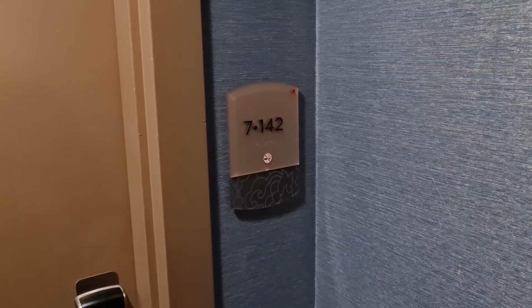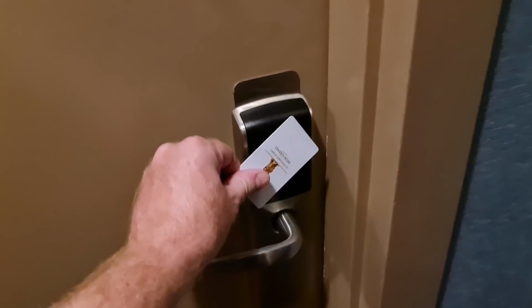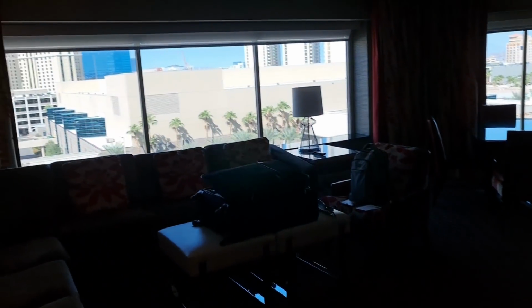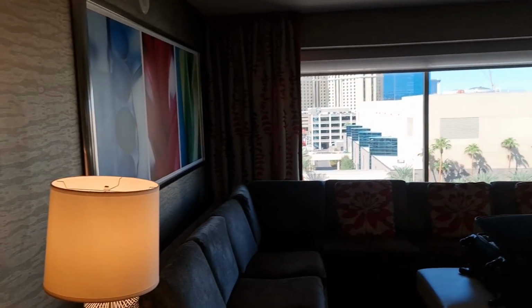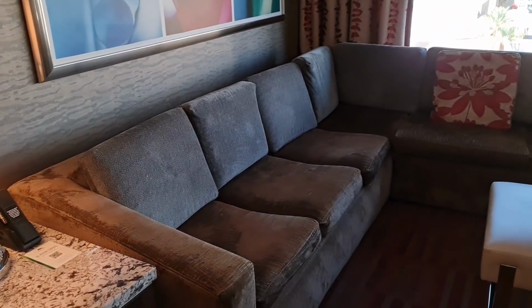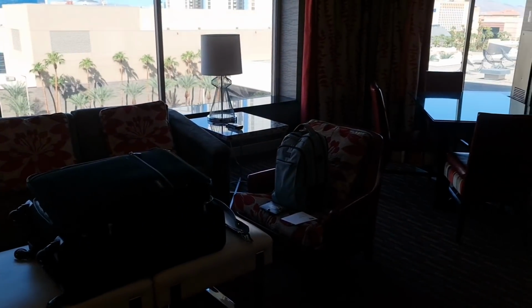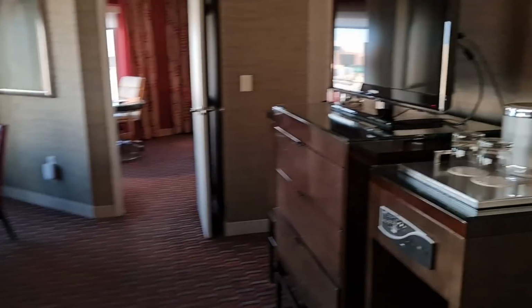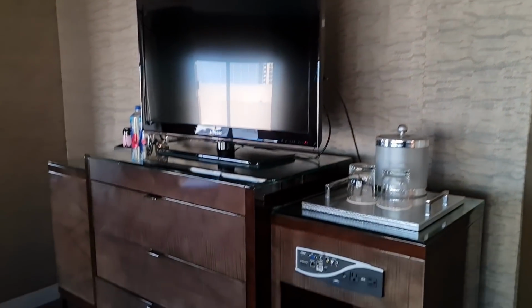So here's a look at room 7142 at MGM Grand Las Vegas. It's a non-smoking tower suite. And I'm actually surprised they've given me something quite as nice as this on a regular comp. So as you come in, you've got a really nice seating area. Excuse my luggage. And then a TV and drawers there.